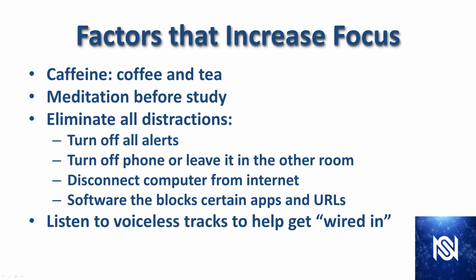And then, of course, eliminating distractions. Turn off all the alerts on all of your smart devices and computer. You can turn off your phone and leave it at the other side of the room. That works for me sometimes. Depending on what you're doing, and if you're able to, you can completely disconnect your computer from the internet. For example, if you're just labbing, you don't really need to be connected to the internet unless that's involved with your lab.